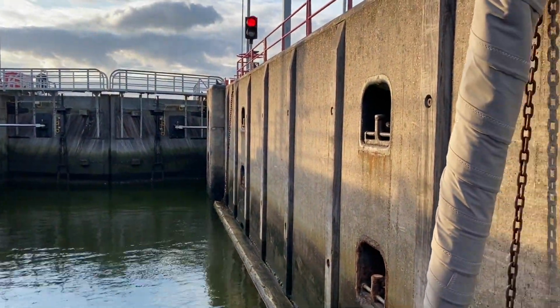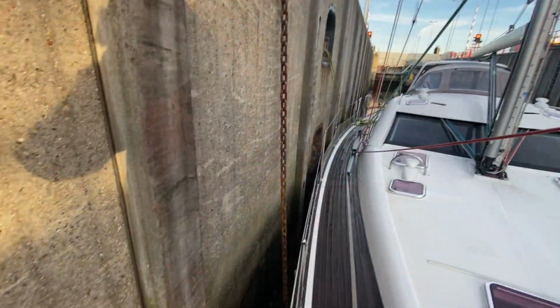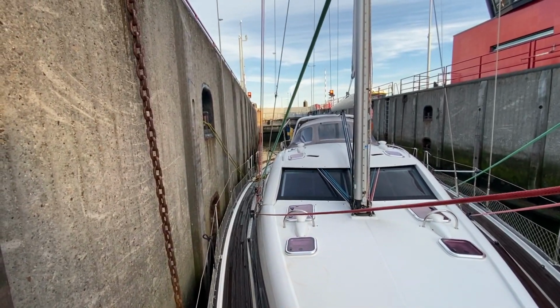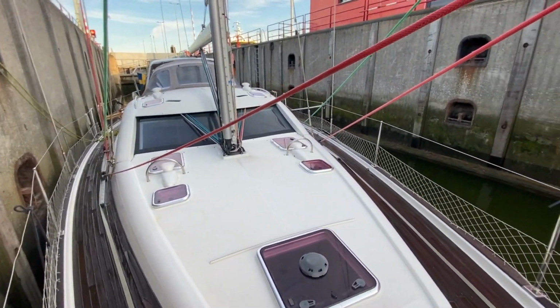Inside the lock of Vlissingen. It's very tight. We are hanging on. We are rubbing the side.